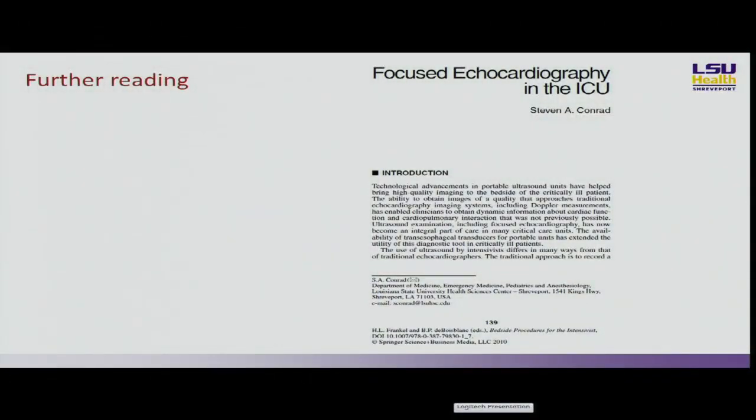Okay? I think I finished on time. I did write a book chapter on these principles, so if you want to learn more about it, I can sell it to you for $40, or if you email me, I'll send you a PDF of it. This goes through everything I went through in a whole lot more detail, if you're so interested.